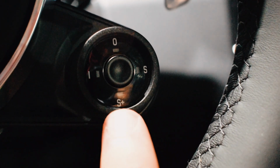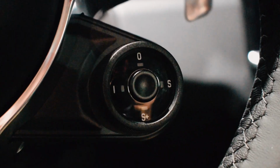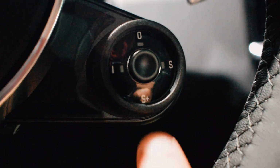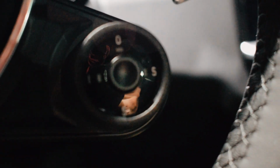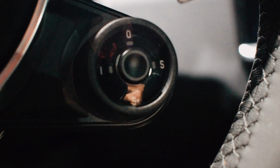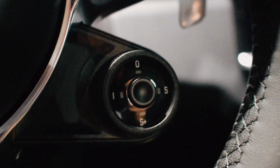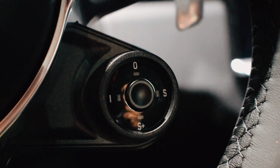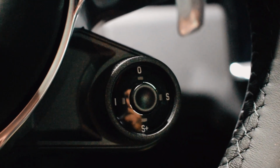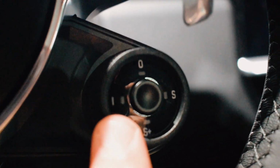It'll give you a bit more speed as well. Then we have Sport Plus. This is in the Carrera. It's like a track focused mode, but in the Cayenne you can't call it track focused mode because this car isn't specifically made for the track. But what you can call it is the super fast mode, because if you turn the car into this mode, it'll really push you back into the seat.